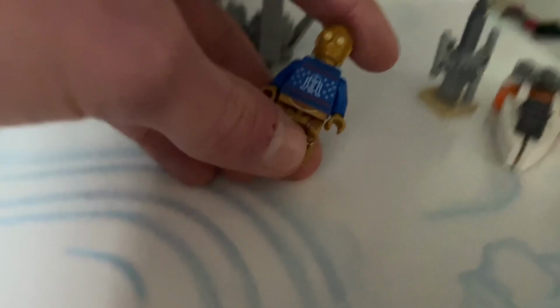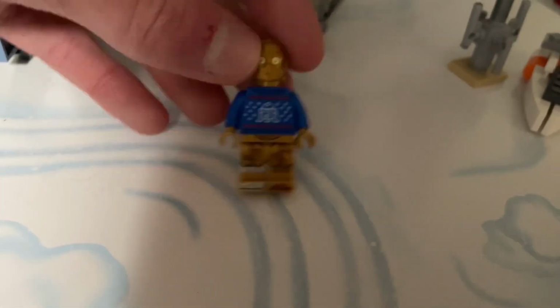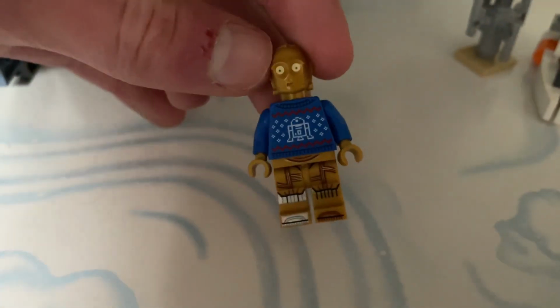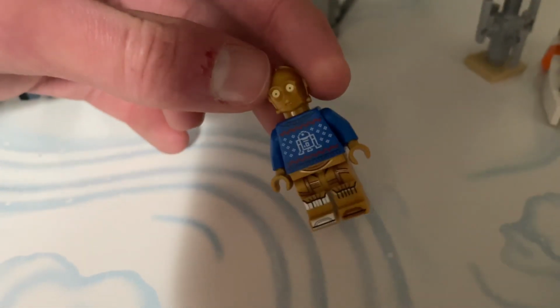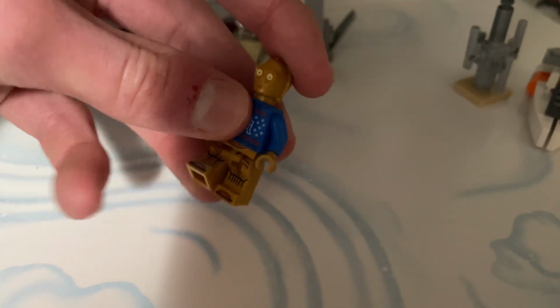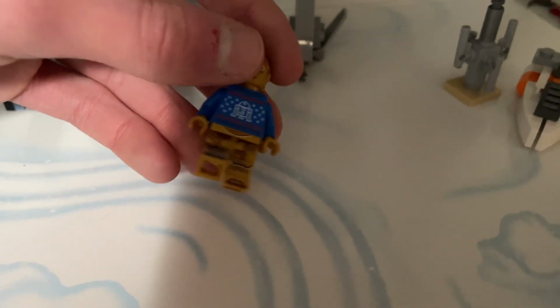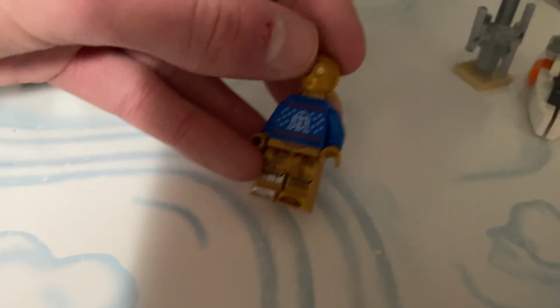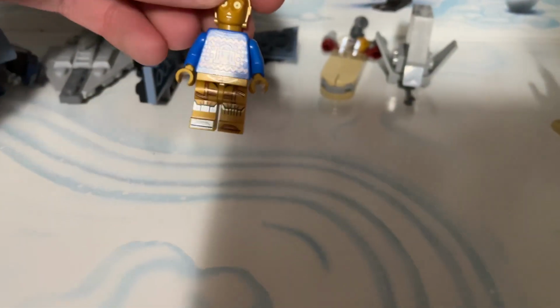Now we start getting onto the very unique figures that you can only ever get in this set. Now we have the C-3PO with his ugly R2-D2 sweater. I think it's super cool. I like the uniqueness of this figure. You can get the head of C-3PO and the legs and plenty of other C-3POs, but what makes this so unique is the ugly sweater. I think the figure looks really good. I think it's a great advent calendar inclusion. Great figure. Yeah, I like it.